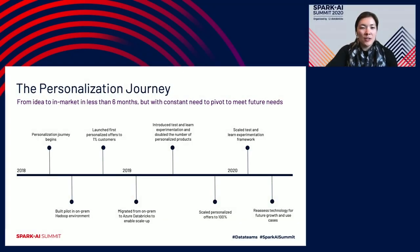As Raghu mentioned, our personalization journey started in mid-2018, when initial use case development started. We were able to build our first pilot on-prem, in a Hadoop environment, within just a couple of months of that first ideation. We launched our first personalized offers to 1% of customers a few months later.